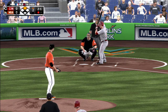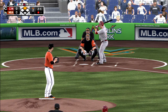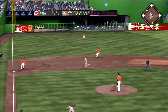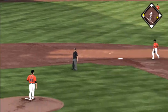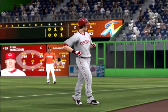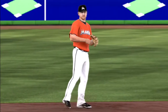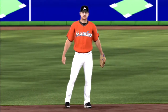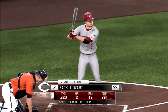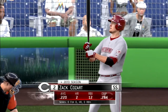You can do it, Marlins. Fastball hit on the ground is short. Throw in time as he's called out on a bang-bang play at first. Zach Cozart will stand in now. He homered in the ballgame last night.